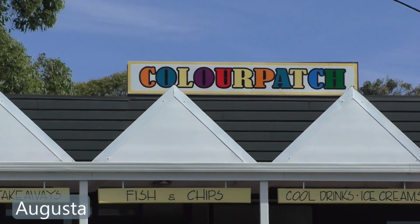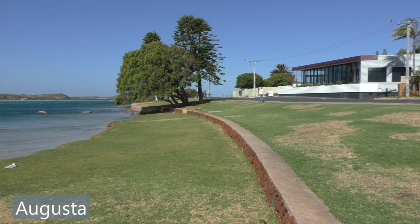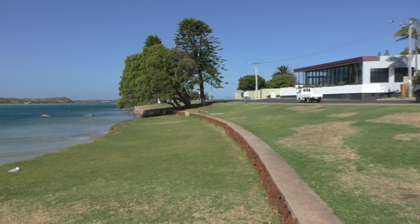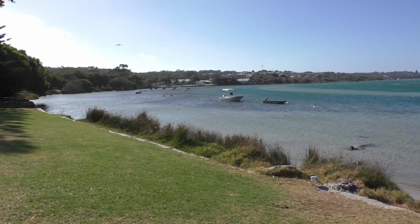Head down to Augusta. Go down to a place called Colour Patch, grab some fish and chips and sit under the shady trees right next to the water. This is one of our absolute favourite places to sit and just relax.